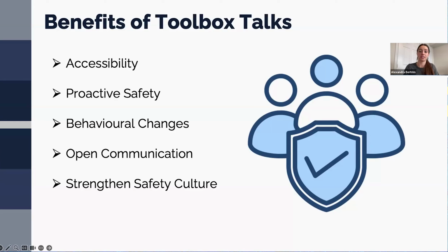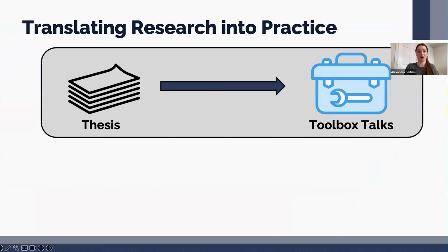Because when supervisors lead safety talks and model these safe behaviors, they set a positive example that influences workers' attitudes and their adherence to safety protocols. All right, now that we've gotten the rundown of what a toolbox talk is and their benefits, let's bring our focus back to our current project, which builds directly on the important work done in Rebecca Bond's thesis.